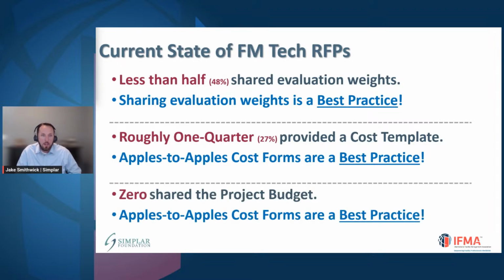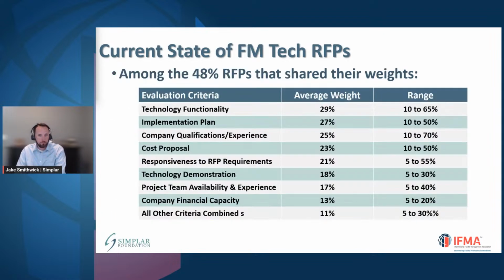And then thirdly, none of the RFPs that we looked at shared the project budget. How much money do we expect to spend? And again, that's a key thing to think about with that.